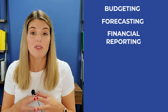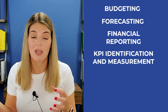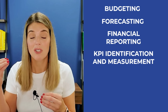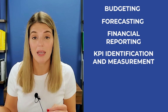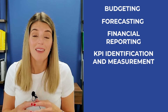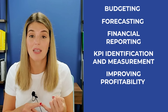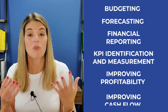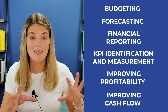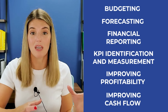Fractional CFOs should also be identifying KPIs, and they should be helping the business understand which key performance indicators are really going to matter and start to improve the business as you start tracking them. And they should be able to help with figuring out how to track those metrics. They should always be concerned about the profitability of the business, and they should be looking at how to improve the overall cash flow of the business as well. All of those things are basic functions of a fractional CFO, okay?